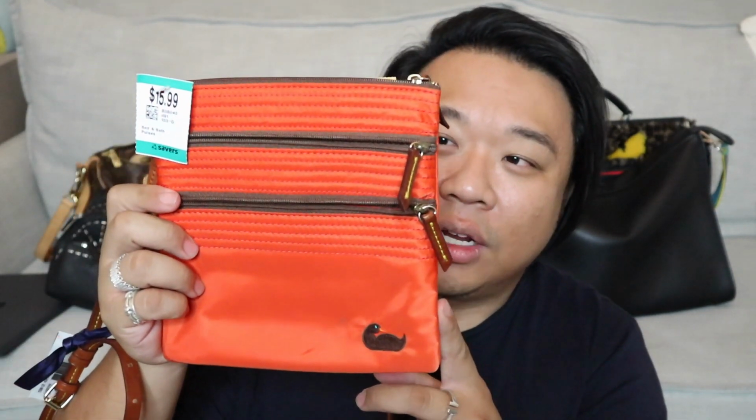Next thing we have here is this Dooney and Burke. It's a little nylon crossbody bag in orange with brown leather trim. It's seriously still new. It has the tags and everything. It still has this, what is this thing called? It has the registration thing, so you can register it and all of that good stuff.